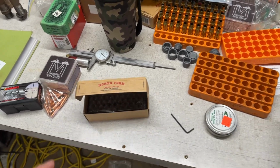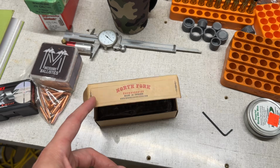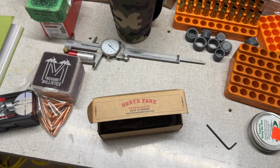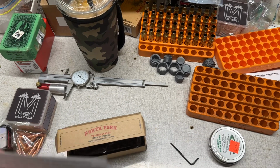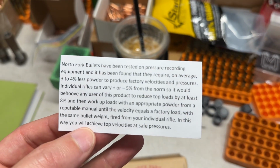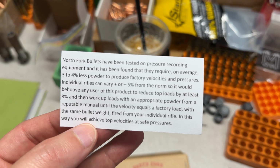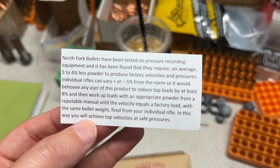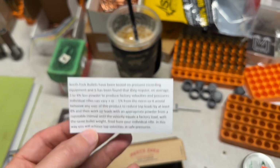Now, what's very unique and interesting about these bullets, okay, now we need to reference this sheet of paper that I told you guys was super critical. All right. Now you can pause the video and read this. But what I'll tell you, I'll sum it up for you.